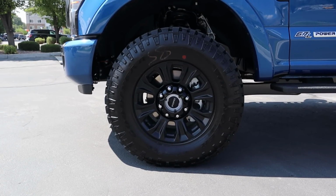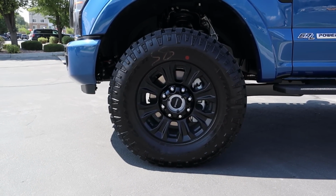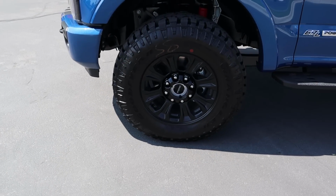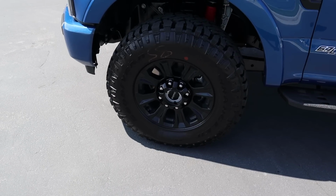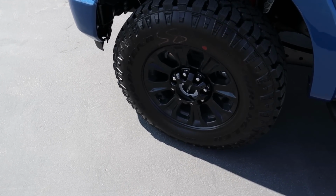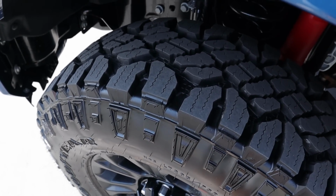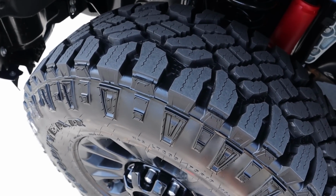Now coming around the side here, we've got 285mm tires wrapped around 18-inch wheels in the front and over in the rear as well. Notice that the wheel itself has been all blacked out, which makes it dark and hard to see. But notice here with the tread pattern, really aggressive, which obviously makes sense since this is an off-road package.